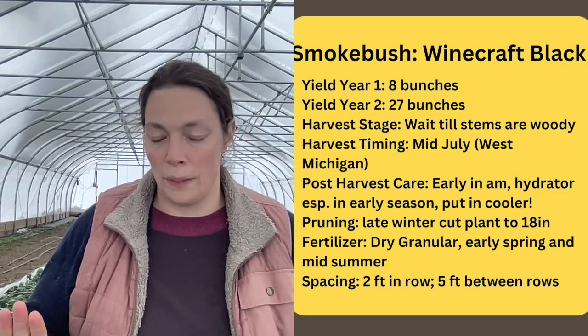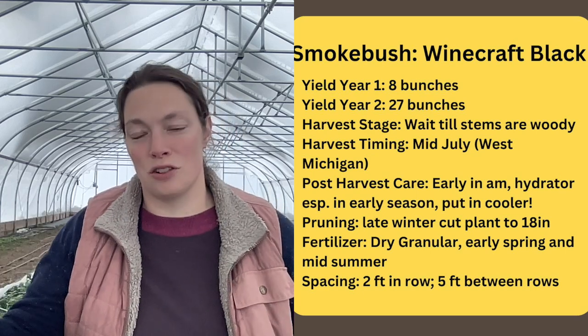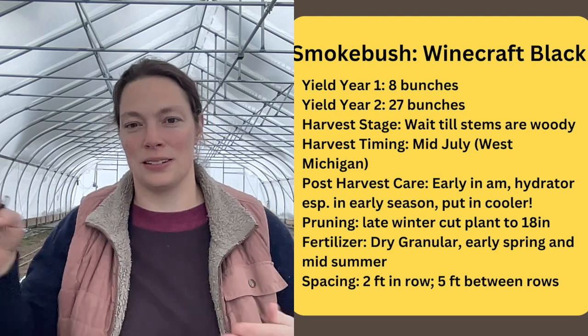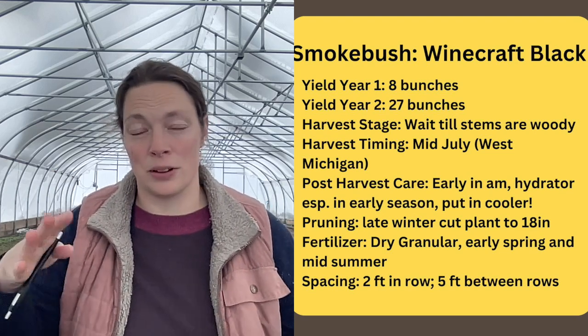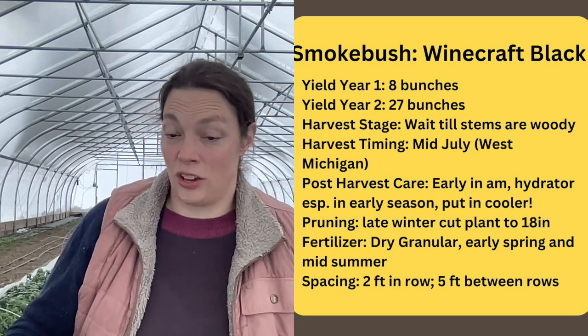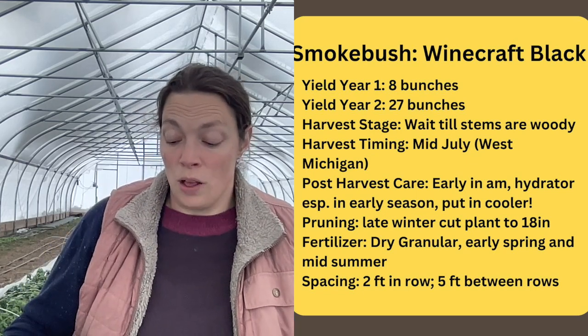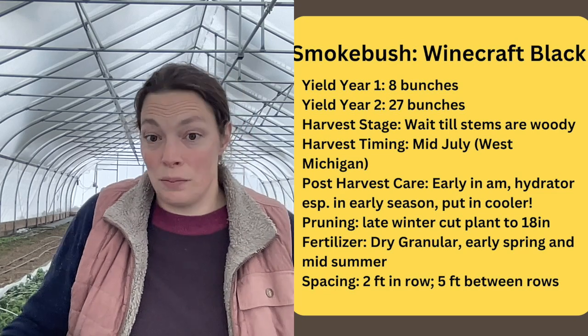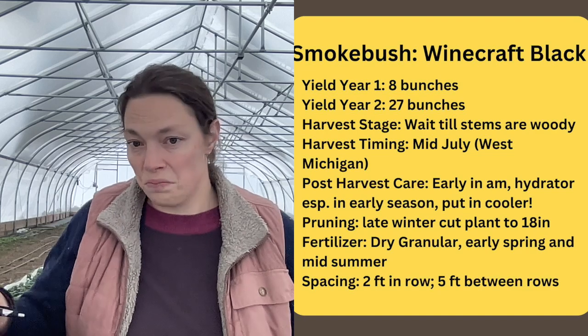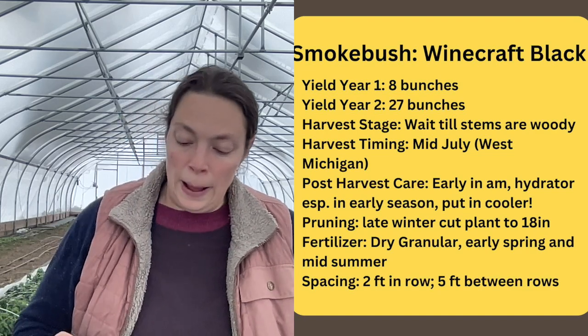I sold my entire crop. And actually some of it had started to rebloom, like to regrow. And in the fall, I was selling some regrowth. Some of them I sold for a little bit cheaper, but that was interesting. So that's a significant increase. Off of 15 plants, I got 270 stems the second year. I just think that's really interesting.